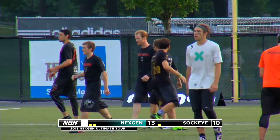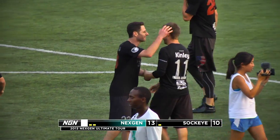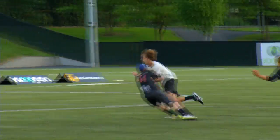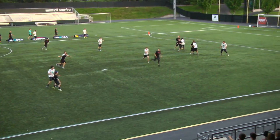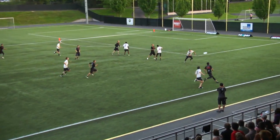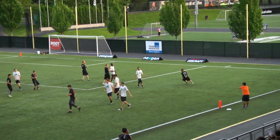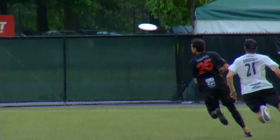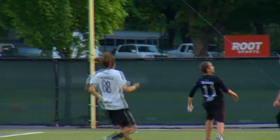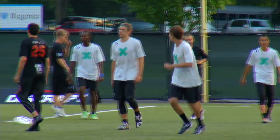Here comes Kinley. H.C. Kinley wearing his normal Sockeye jersey. Says Kinley on the back. Unfortunately for him this year for the Rainmakers, his jersey somehow mysteriously had the initials H.C. I wonder where that came from. I don't know where it came from, but here comes Kinley getting a block and a goal tonight for Sockeye, who's been the spark. But the story has been this NexGen offense.